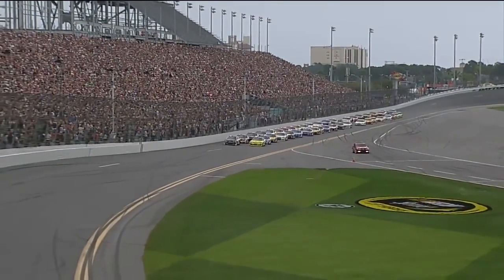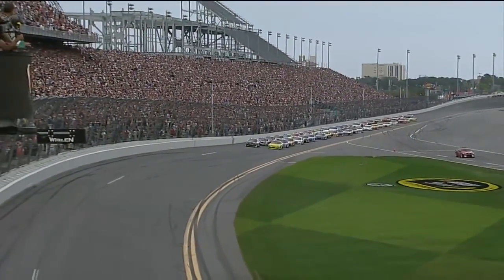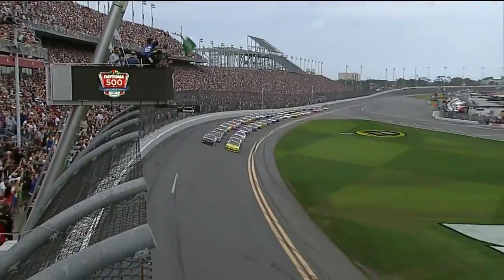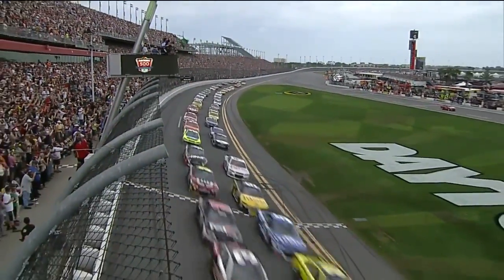Go with the Daytona 500. Oh, baby, anticipation, anticipation. Green flag is in the air. Boogity, boogity, boogity. Let's go racing, guys.